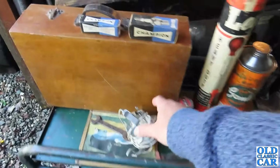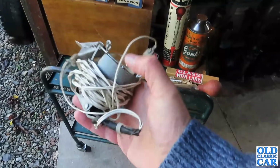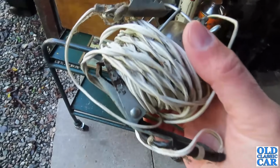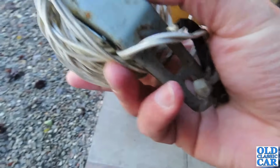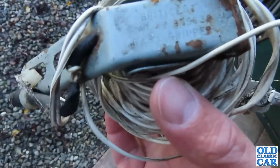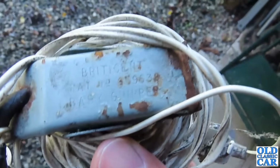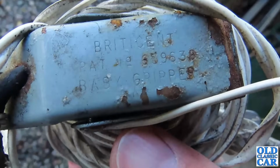So what else did we find? Well, this was this morning. And this is a really nice little underbonnet inspection light. It's called the Little Gripper. It comes complete with the wood lice. Where are we? There. So, I'm not sure if we can make out the lettering on there, but it says Britiscent, and the patent number, and the Baby Gripper. Not sure if it'll actually focus on that.